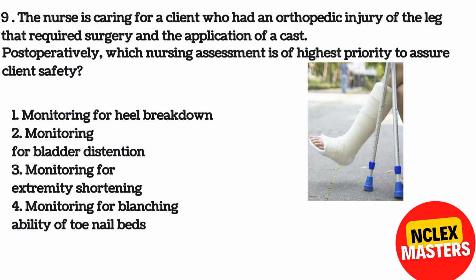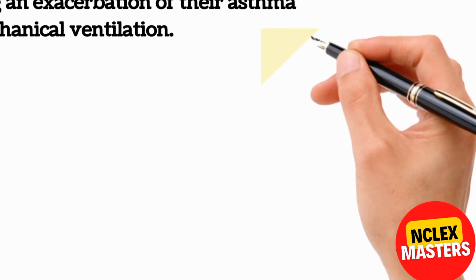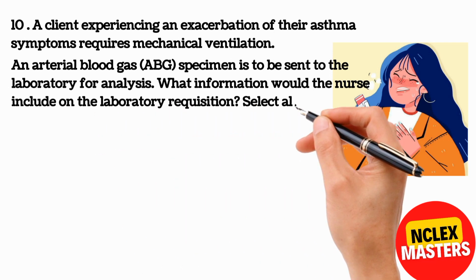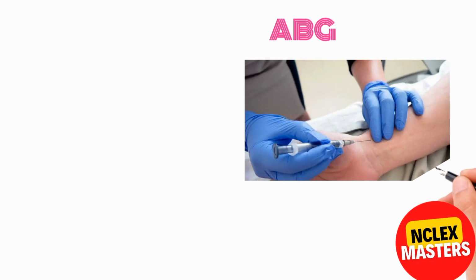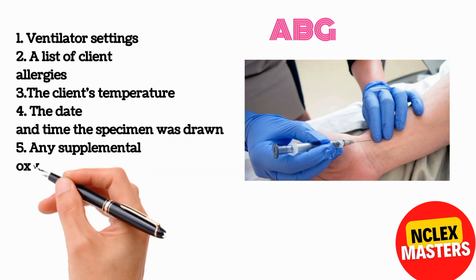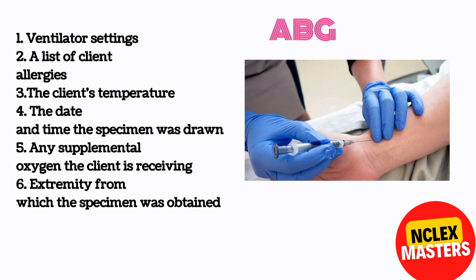And finally, the last question: a client experiencing an exacerbation of their asthma symptoms requires mechanical ventilation. An arterial blood gas (ABG) specimen is to be sent to the laboratory for analysis. What information would a nurse include on the laboratory requisition? Select all that apply. Ventilator setting, a list of client allergies, the client's temperature, the date and the time the specimen was drawn, any supplemental oxygen the client is receiving, or the extremity from which the specimen was obtained.